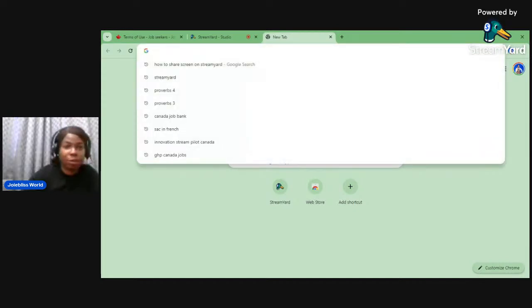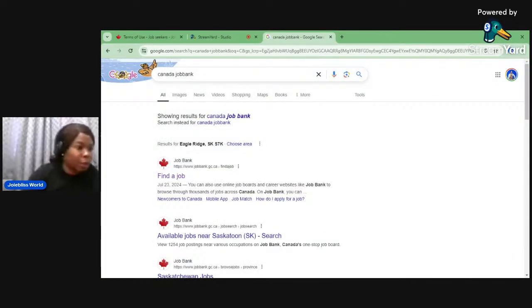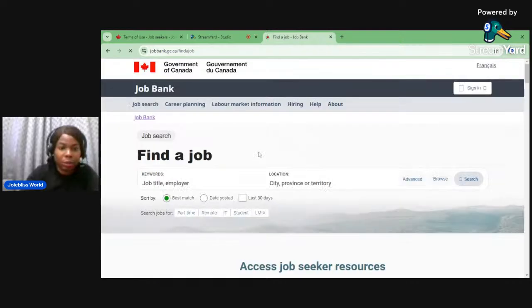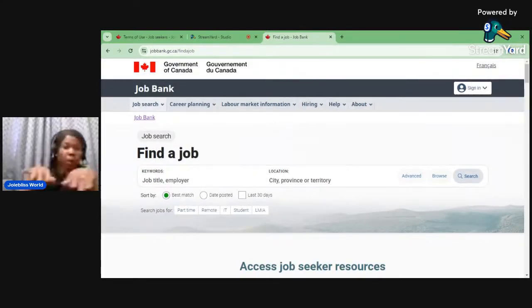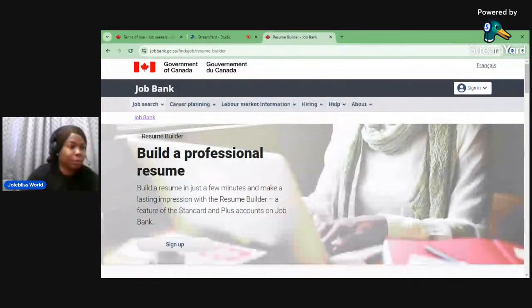It looks very small. So I'll be typing Canada Job Bank. We want to create a CV now. If you can see what I'm doing, kindly let me know. So I'll click on this first one. Good. There are two ways to create your CV. Either I sign in, like if you check where my cursor is, this is sign in. There are two ways you can sign in: through your standard account or your plus account. So this is where we are actually going, this job search. When you go to your job search, you go to the resume builder.